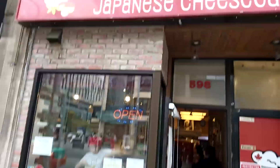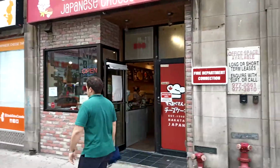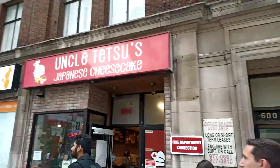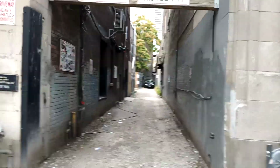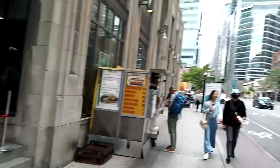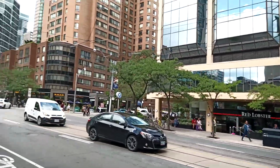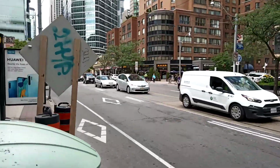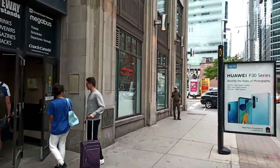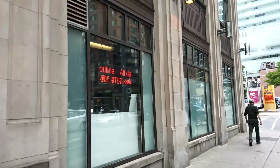This is a bit of a famous spot in Toronto, the Uncle Tetsu's, or Uncle Testes as I sometimes mispronounce it, but Uncle Tetsu's Japanese cheesecake. Sometimes the line will be round the block for it. There's a dark little alley. I'm pretty sure if we went down there we might see some crackheads, but yeah, wearing masks. Interesting. I did see some very funny characters a little while ago wearing what looked like cosplay costumes with wings and kind of bizarre looking outfits going on.